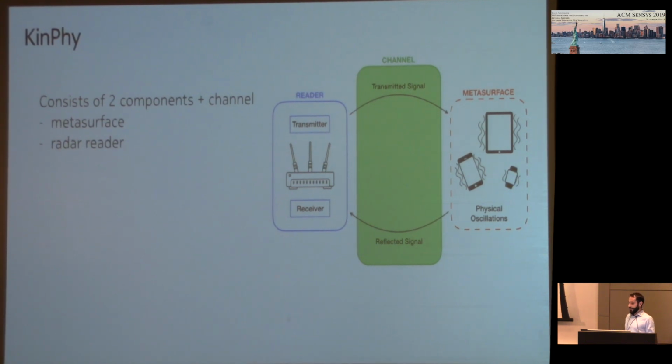So to be a bit more specific now, KinPhy is comprised of three components. We've got a channel through which millimeter wave signals are going to propagate. This propagation is going to be a round trip one, so it's a back and forth. On one side of the channel, we'll have what we call meta surfaces, and that's what folks in the material science circles refer to reflective surfaces generally, in the general sense. These metasurfaces are going to actuate information-bearing vibrations, basically. And we're interested in reading these vibrations remotely. That reading is going to happen from a device such as a router, as shown here in the picture.